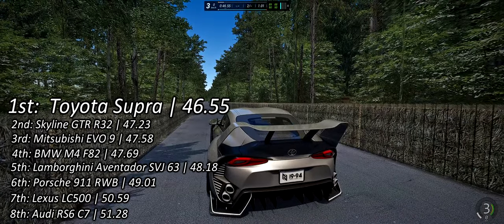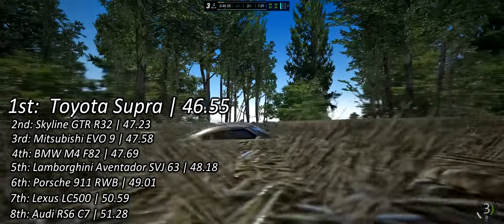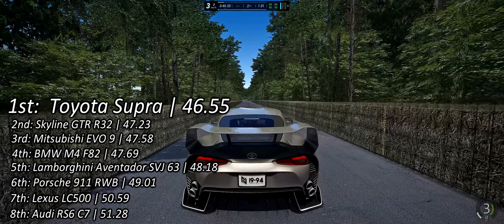Well, here's our winner right here, guys. The Toyota. It did have a trick up its sleeve when I said that.